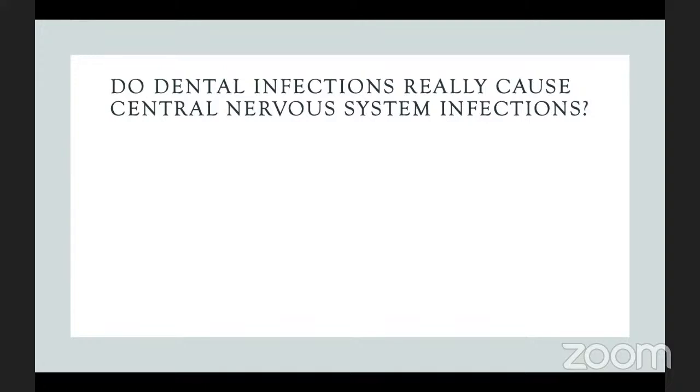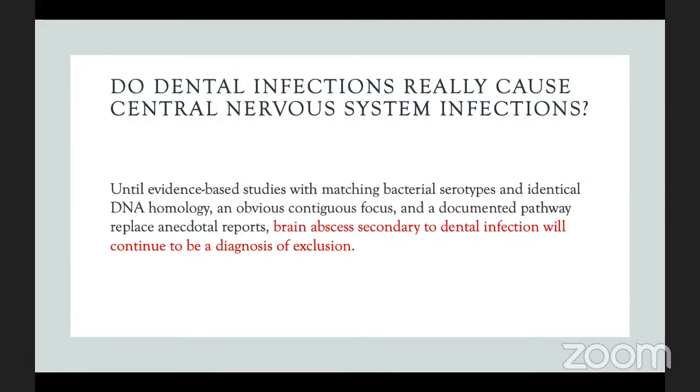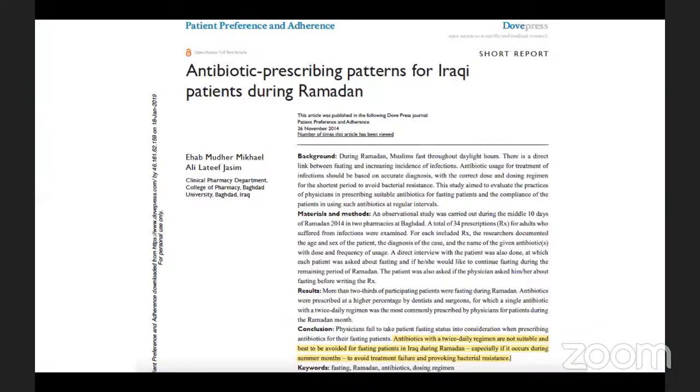The last question was, do dental infections really cause central nervous system infection? A lot of debate has been going on in this topic, but they found that different species were found in the brain abscess, even if they were found at the same time as the odontogenic infection. Until a good clinical trial is conducted on this topic, brain abscess secondary to dental infection will continue to be a diagnosis of exclusion.